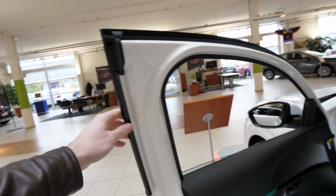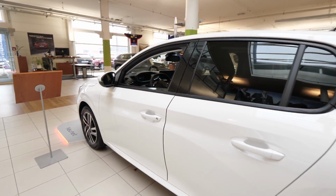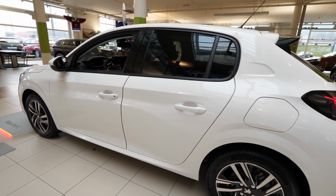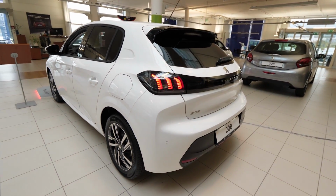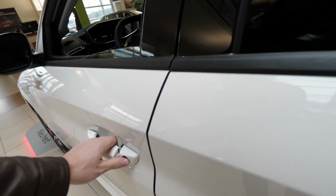They feel so good quality, and the wind noise inside the car is reduced, and they are fantastic. I love the way this sounds when you close the door. It's great. I love the sound when you close the door on this car. You feel so much quality in this car. So Peugeot started to make really good quality cars.